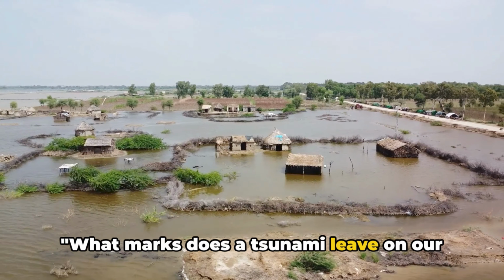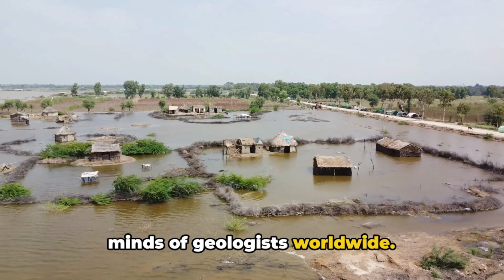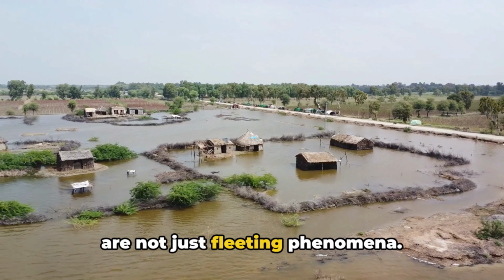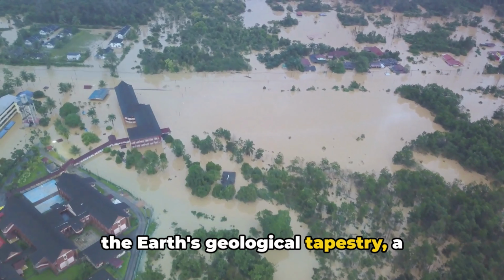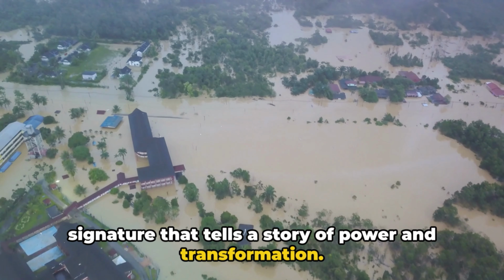power of prediction. What marks does a tsunami leave on our planet? A question that echoes in the minds of geologists worldwide. Tsunamis, these colossal waves of energy, are not just fleeting phenomena. They etch a distinctive signature into the Earth's geological tapestry, a signature that tells a story of power and transformation.